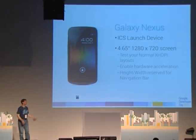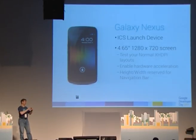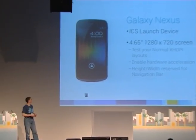So what's new for the Galaxy Nexus? Big screen. This is the same physical screen resolution that I have on my 9-inch LG tablet. I say that because some of the other tablets, like the Galaxy Tab, are actually 1280 by 800. But anyway, very big screen, lots of pixels, so very high density, more than 300 dots per inch. Do provide those extra high density visual assets. Test your layouts, make sure they work on a very large screen. Test hardware acceleration. There's a lot of pixels to push around here. You want the GPU to help you.